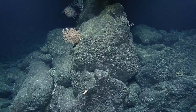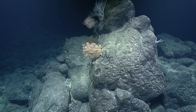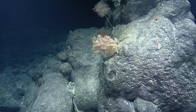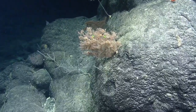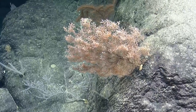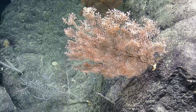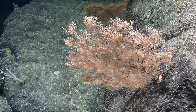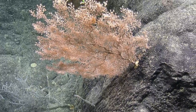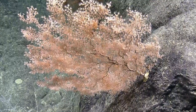What was that one in the foreground? Is that a Chrysogorgia of some kind? Yeah, let's take a look. Go ahead and push that in there, please, Dave. Appears that way. I think so. But I don't know. It's really pretty. Yeah, it's very pretty, whatever it is.